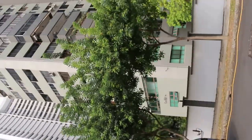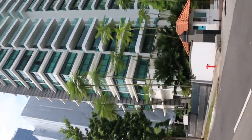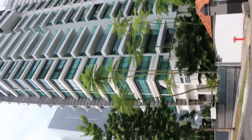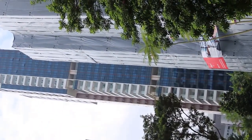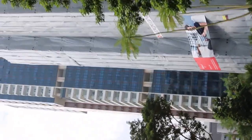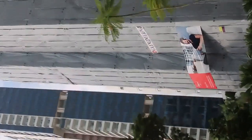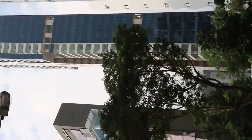Tower A of Elizabeth Towers. Very old condominium, probably 50 years old. This Rhapsody is probably less than five. This one is probably less than five. This will be the residence. Then there's Quincy.